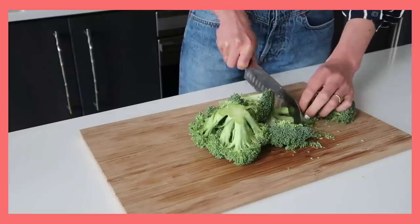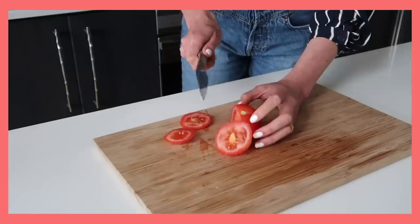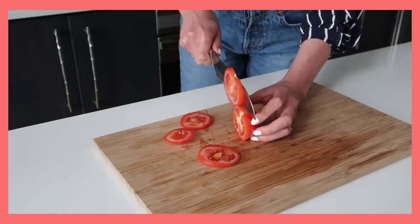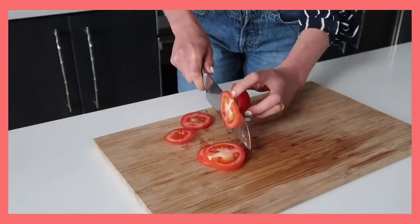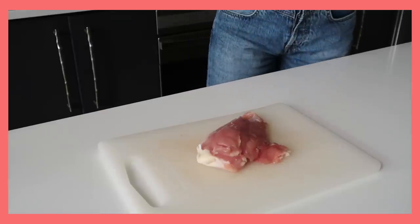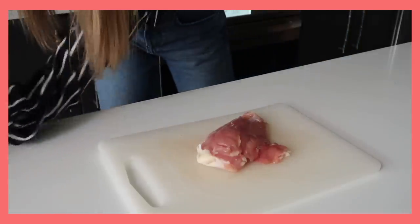I start with chopping up the broccoli and the big tomatoes. I bought these actually from a local farm around New York, so they are healthy and fresh without being imported. Then I'm going to prep the chicken. It is such an easy dish to make, but very tasty. Obviously, I wash my hands and grab the big knife.